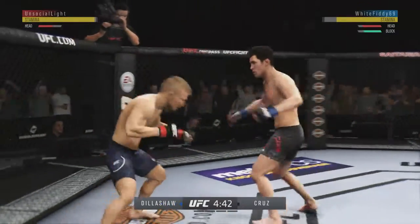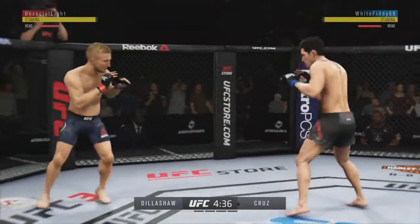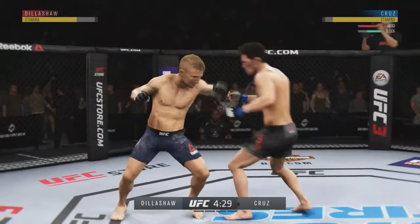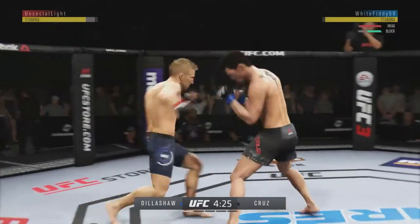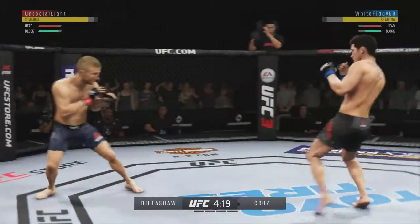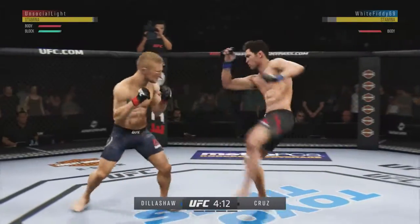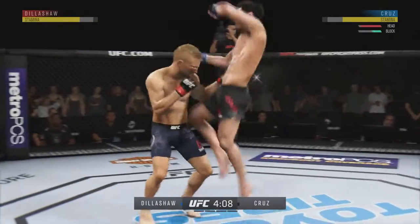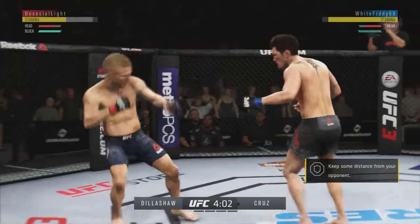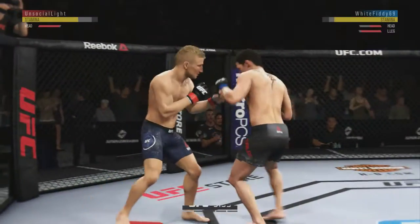Oh, flying knee! Oh, very nice. And he eats a right hand there. Oh, man, they are winging at each other. Lands a big right hand early. Body kick, look at that. Punch coming, it's blocked. Oh, jumping knee! Oh, big left. Clean overhand. Oh, he's going for it here.